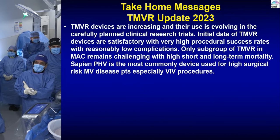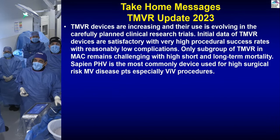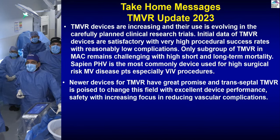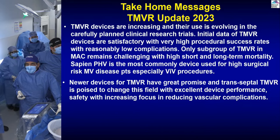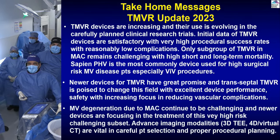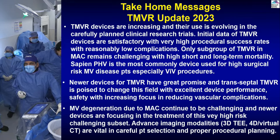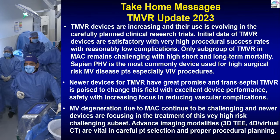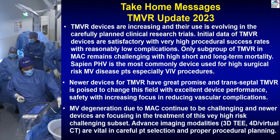The Sapien percutaneous heart valve is the most commonly used device for high surgical risk mitral valve disease patients, especially valve-in-valve procedures. Newer devices for TMVR have great promise, and transseptal TMVR is poised to change this field with excellent device performance and safety, with increasing focus on reducing vascular complications. Mitral valve degeneration due to MAC continues to be challenging, and newer devices are focusing on treatment of this very high-risk, challenging subset. Advanced imaging modalities like 3D, 4D, and virtual CT are vital in careful patient selection and proper procedural planning.